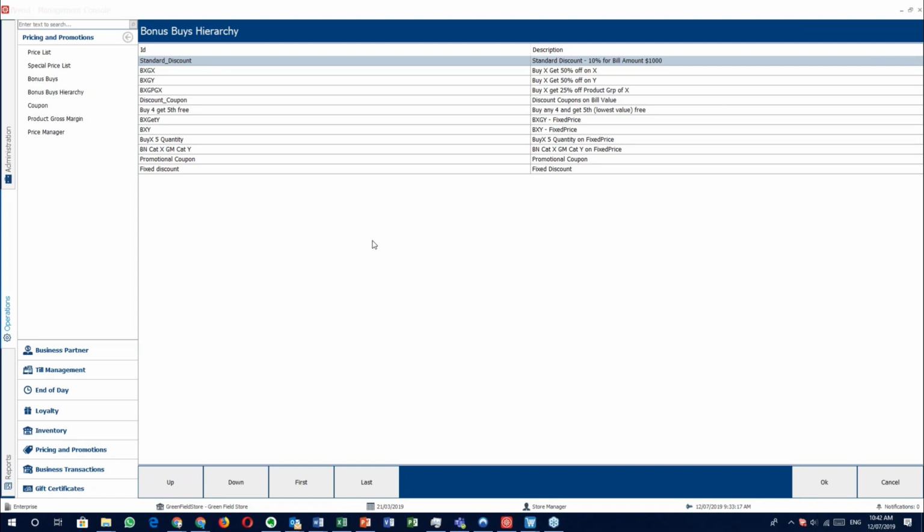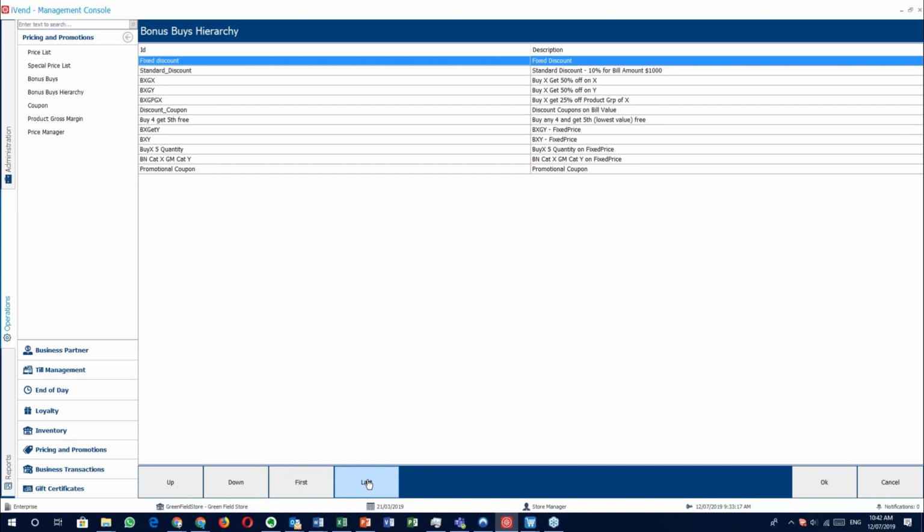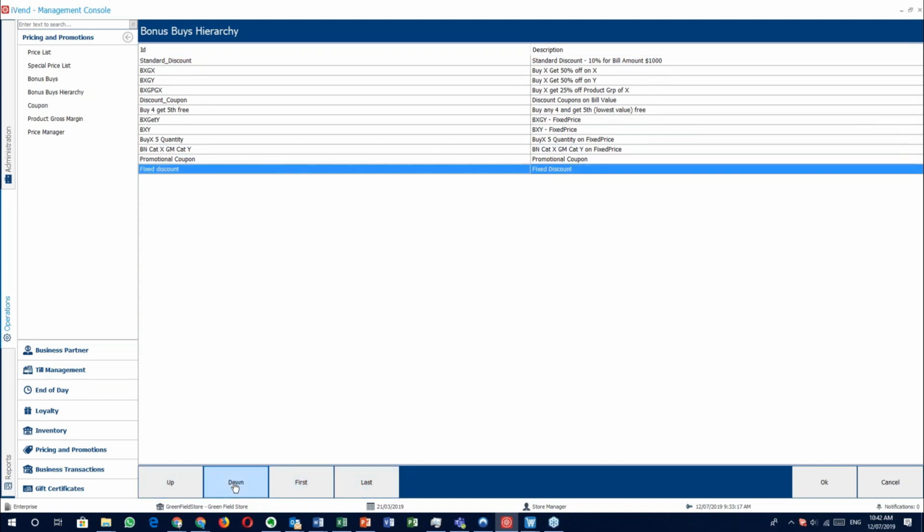Okay. You can also adjust where they fit in, how they fit in, what they do. This is what the up, down, first, last is. So I can set that to be the first one. I can also set it to be the last one. I can tell it to go up. I can also tell it to go down. And get the blinky blue light to do stuff on the screen. It's amazing. If you really want to, you could almost make a game out of it.